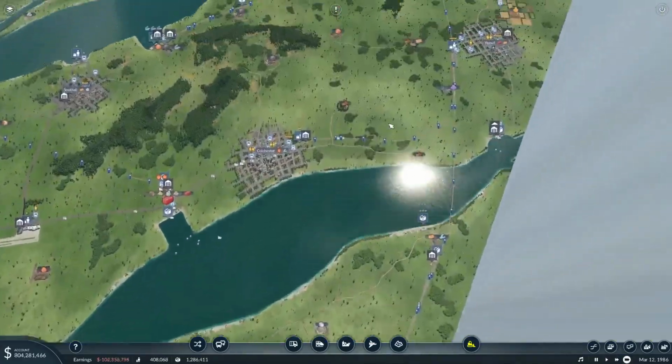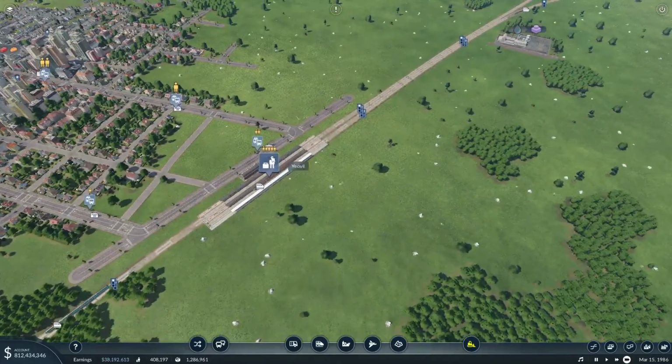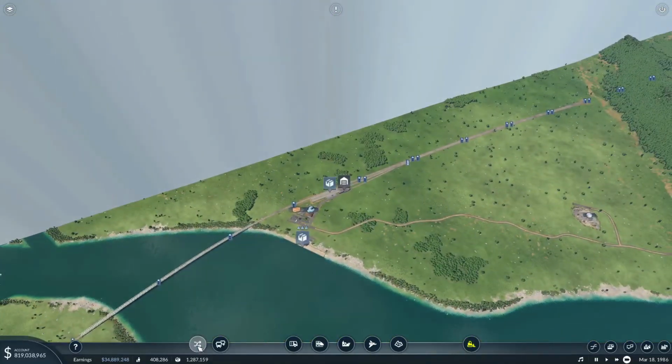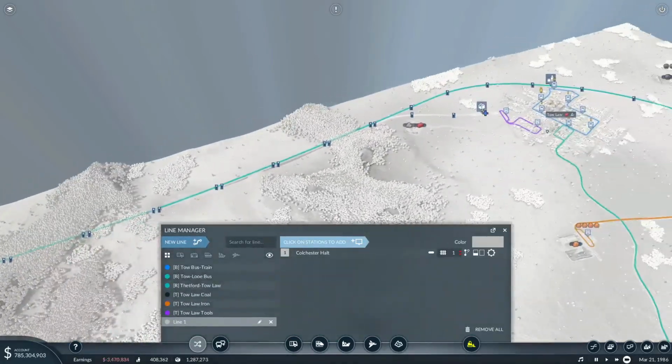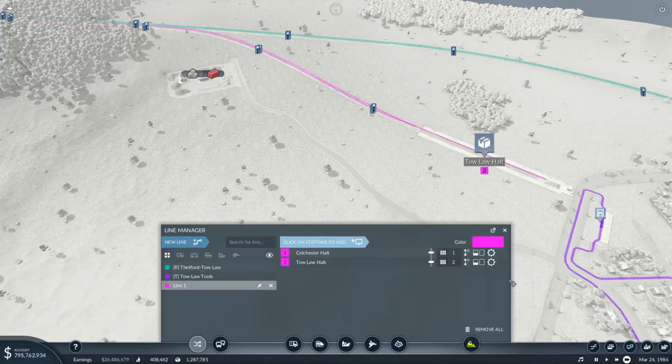So now we can go ahead and let that run. I'm going to speed it up because we're going to need to add some more trains onto that line. But we also need to establish a line here. So this is going to be a cargo line, running like that. And we'll make it maybe a pink color. And at Colchester, I want you to wait for a full load. And this is going to be a rail line from Colchester to Tow Law. Tools.